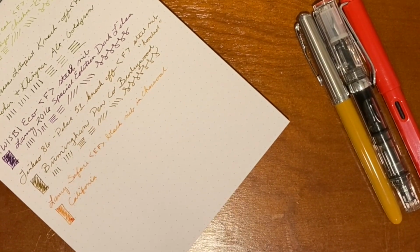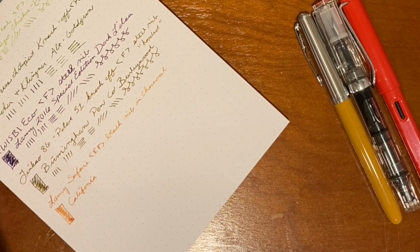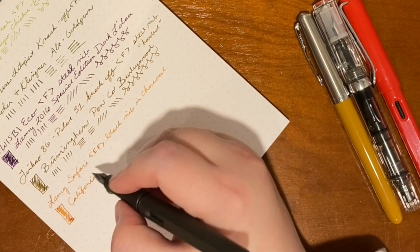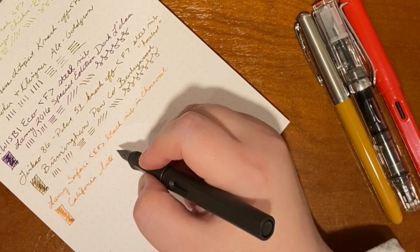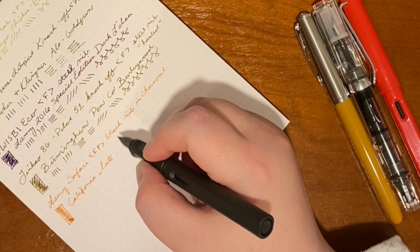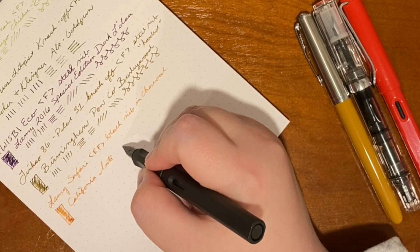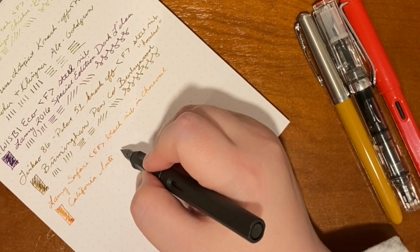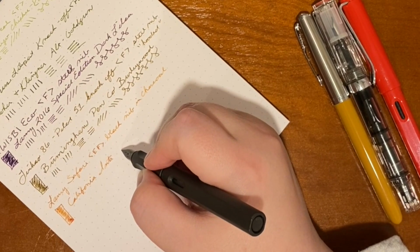And I have to look at my notes here to remind myself. Califolio Inti. Inti is the color, and I have to say this is a fantastic match. I'm really liking this one. Probably helps that it's an extra fine. It's kind of concentrating the color down a little bit.